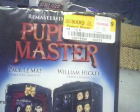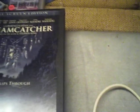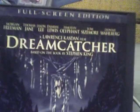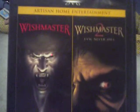Now, the last thing I want to show you real quick is just some horror DVDs I got here for cheap. The first one is actually Puppet Master, brand new for $2. That was at the Half Price Books. Another one here is Dream Catchers. Now these are 3 for $5 at the flea market. Dream Catchers. The old Amityville, which is the best Amityville. Now I have 1, 2, and 3 complete. And I also picked up Wishmaster 1 and 2 for Halloween.